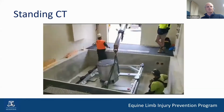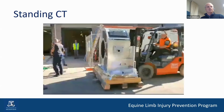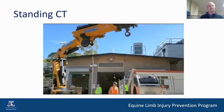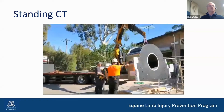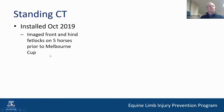I was very impressed with both our builders and the company, who are a relatively young company and were working on the other side of the world for only their third install, and everything went really smoothly, and we did manage to get it in time for the Melbourne Cup. So it was installed in October. We imaged 5 horses, both front and hind fetlocks, prior to the Melbourne Cup, 3 of which were eventually scratched and 2 were allowed to run.